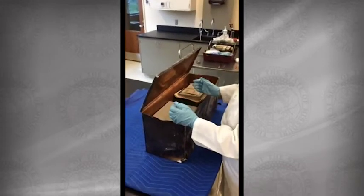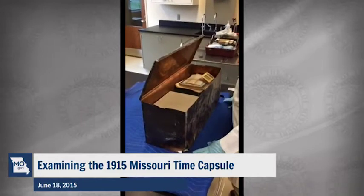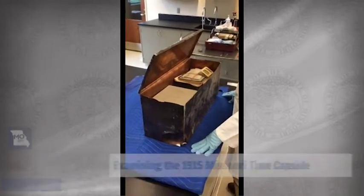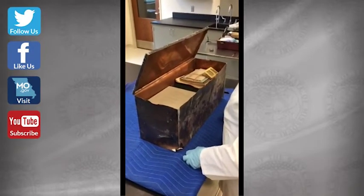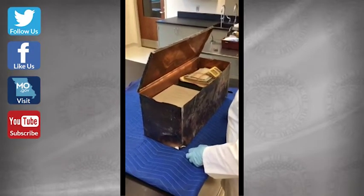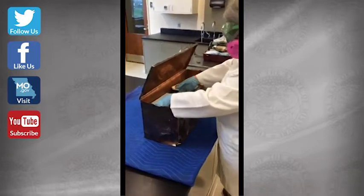We're now looking at the items inside the Missouri Time Capsule. This was something that we just opened up just a little bit ago. It's the first time these items have seen light in 100 years. This was sealed in the cornerstone of the state capitol building in 1915. And here in 2015, we're able now to take a look at what they put in.